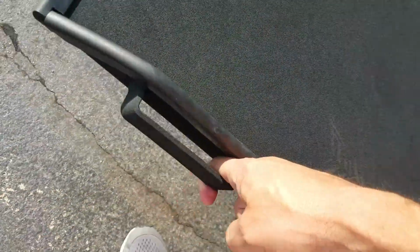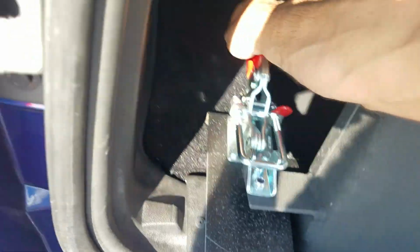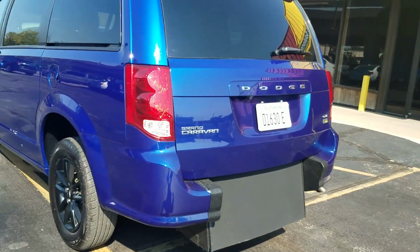Come back out. Grab the ramp. Easy enough, 1 finger. Clamp everything back down and you're ready to roll. Give the trunk a slam, or you can use the power trunk lid to shut it.